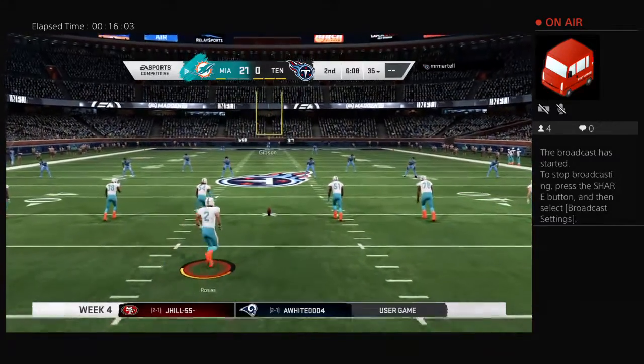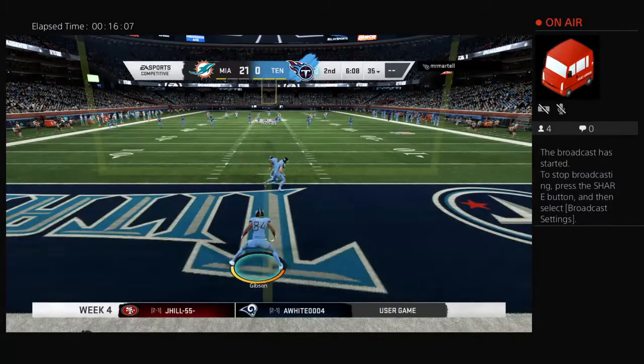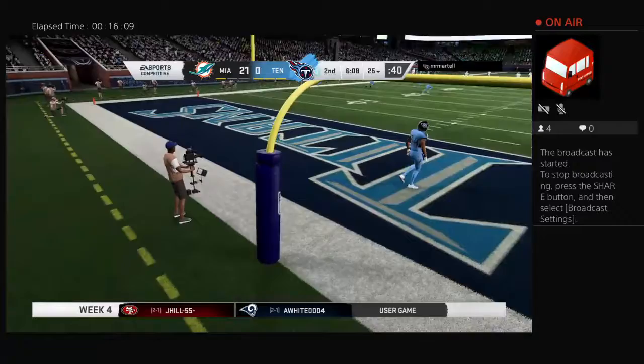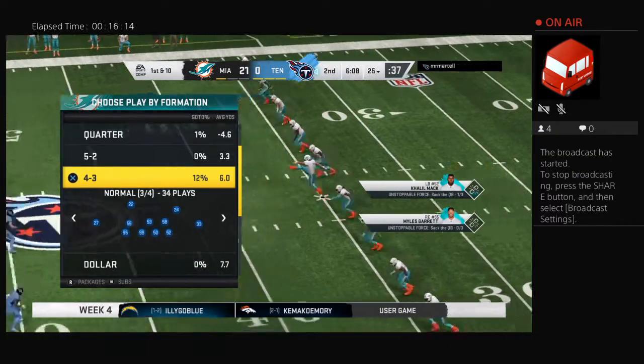Now after the touchdown, here's Rosas on to kick it away. And this will not be returnable. It's out of the back of the end zone for a touchback.